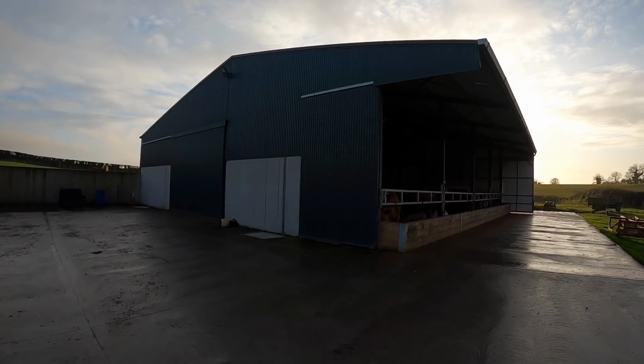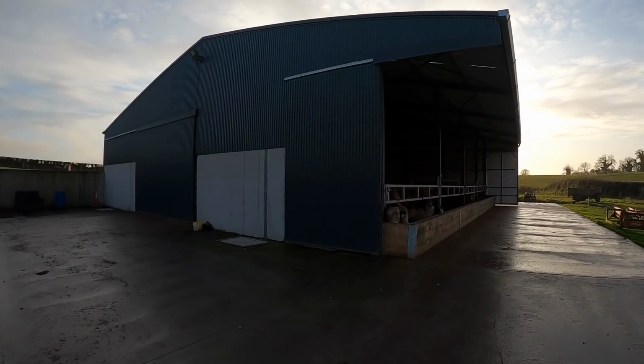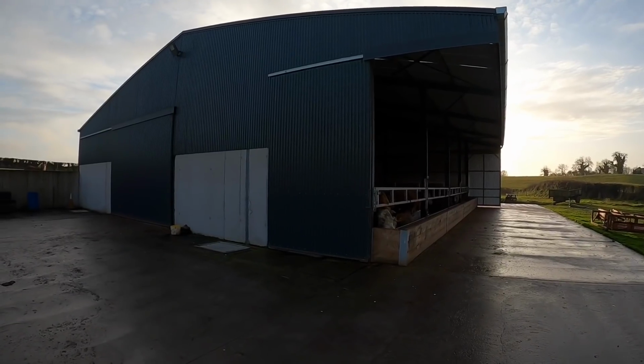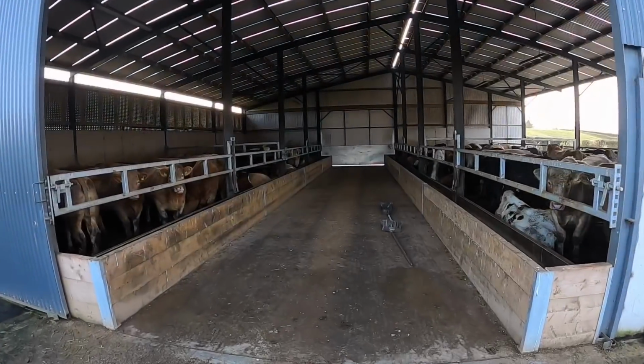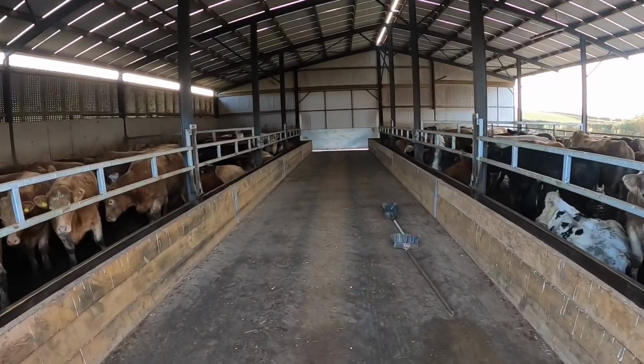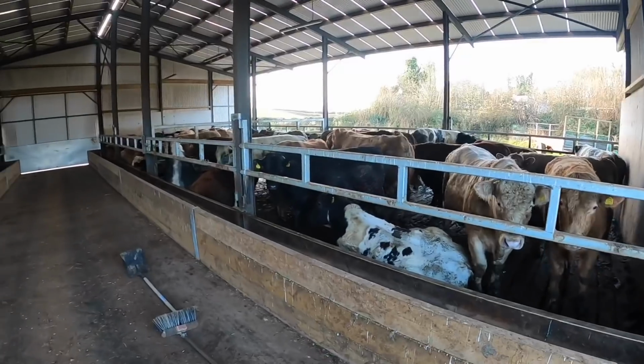And we'll have a look around things we're happy with, things we're not happy with, things we changed, things we wouldn't change, and all that kind of stuff. So let's have a wee look around and see what we think. So we're 12 months in, and yeah, this shed now basically has its second lot of cattle in it.